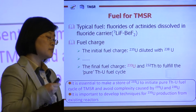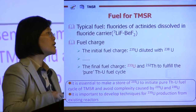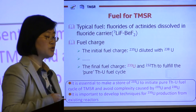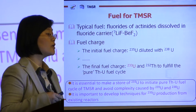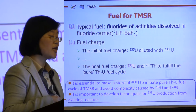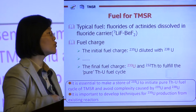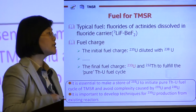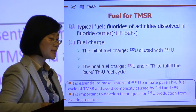And in a molten salt reactor, we will first charge uranium-235 and uranium-238 as the initial fuel charge. And finally, the final fuel charge should be uranium-233 and thorium-232 to fulfill the pure thorium-uranium fuel cycle. So it is essential to make a store of uranium-233 to initiate the pure thorium-uranium fuel cycle of TMSR and avoid complexity caused by uranium-235 and 238. As uranium-233 is not a natural element, it is important to develop techniques for uranium-233 production from existing reactors.